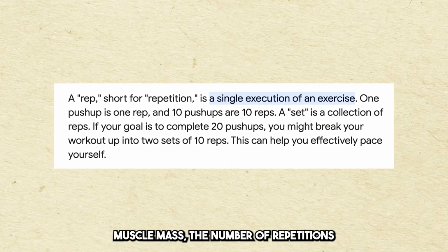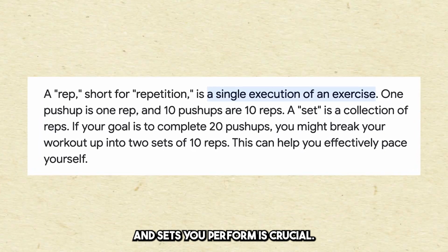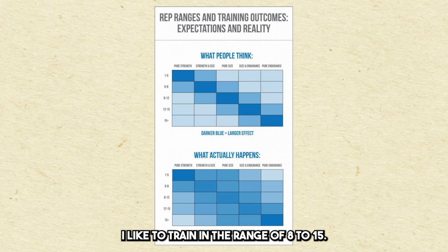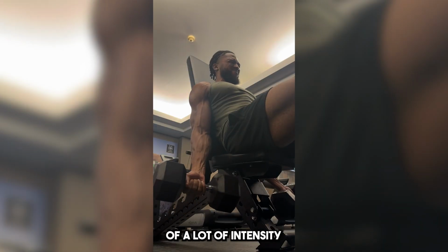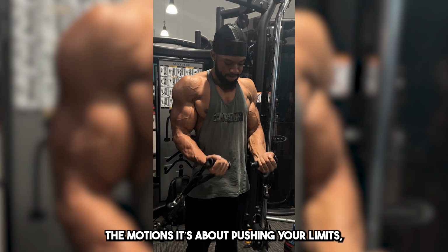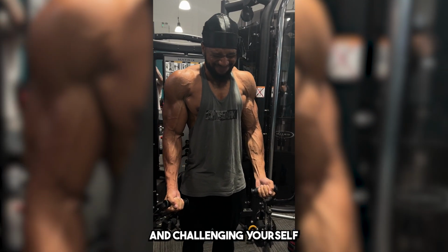When it comes to building muscle mass, the number of repetitions and sets you perform is crucial. Aim for a moderate to high number of reps. Typically, I like to train in the rep range of 8 to 15. Make sure that you train with a lot of intensity. When you're in the gym, it's not just about going through the motions, it's about pushing your limits, breaking your boundaries, and challenging yourself with every workout.